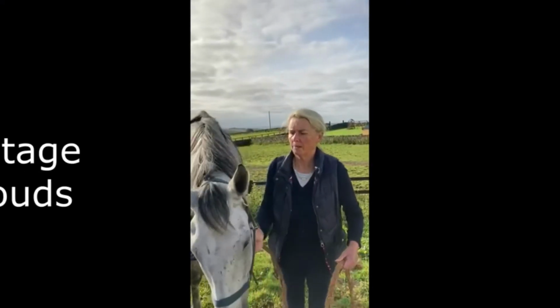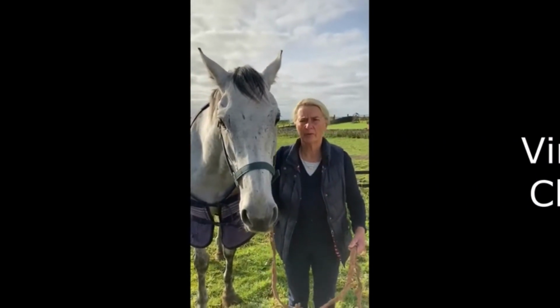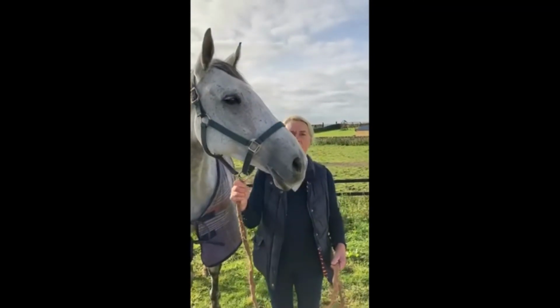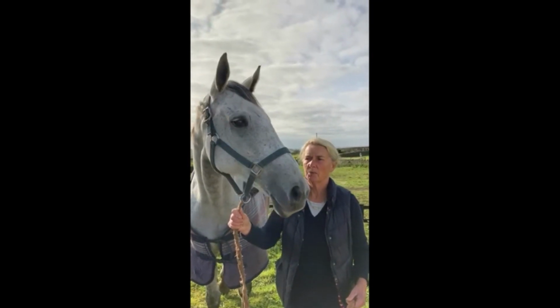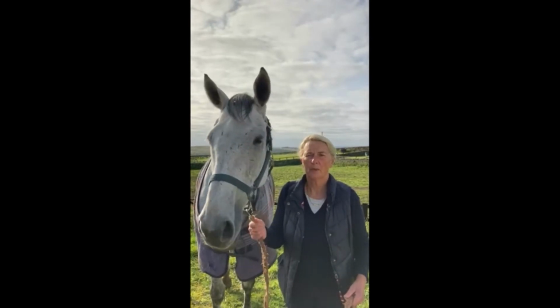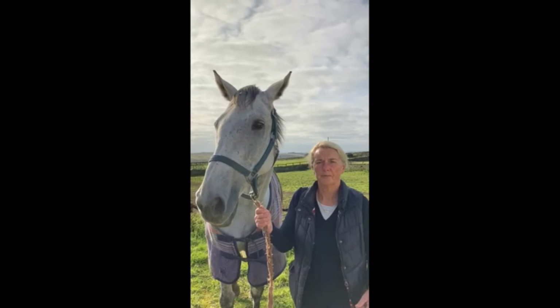Good morning. Here I am again at Craig Lanes Farm with Vintage Clouds, looking forward to another good winter season, and hopefully the ground comes a little bit better for him. He's in great form at this minute in time, and we're looking forward to him in some of these good staying chases this year, hopefully culminating in the Grand National after Christmas.